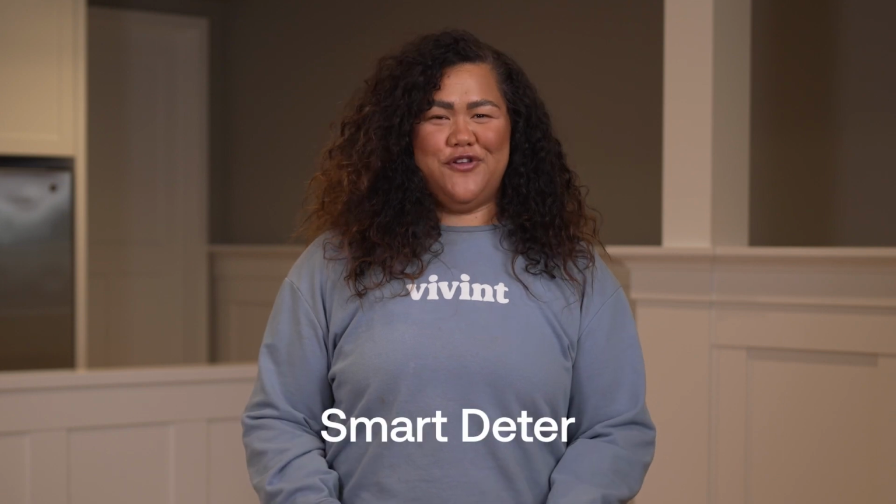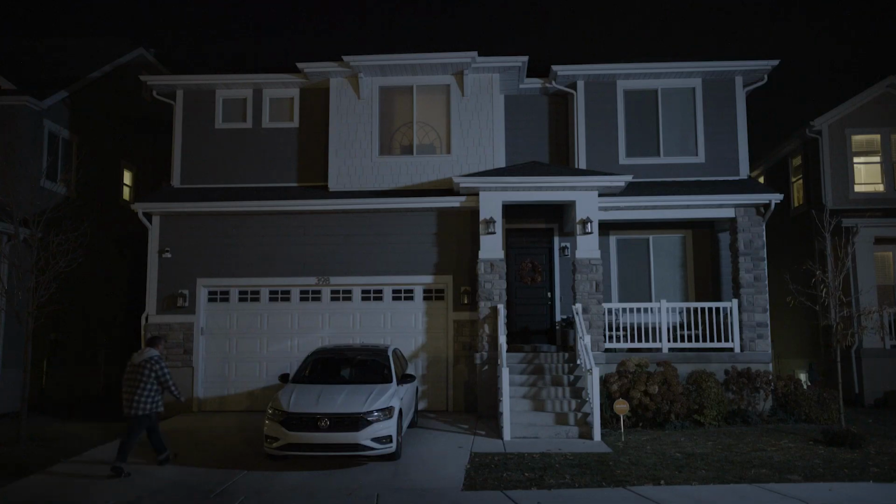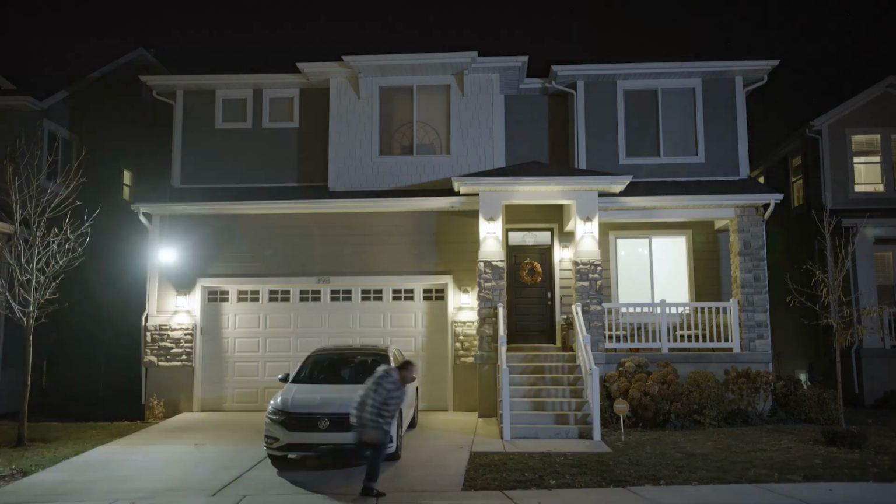Next up, Smart Deter. This feature helps keep intruders from getting too close to your home by pairing with your outdoor and doorbell camera pro to turn on your smart lights if your system senses someone lurking outside your home.